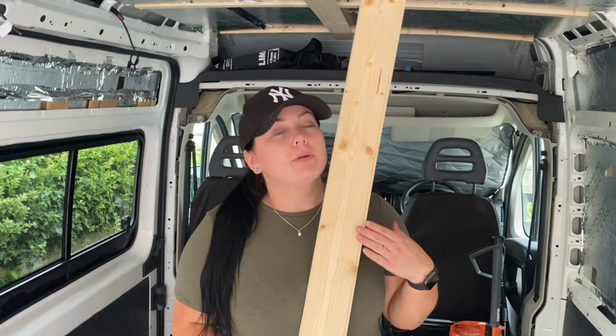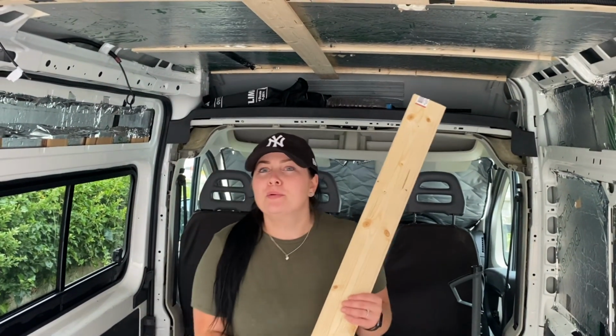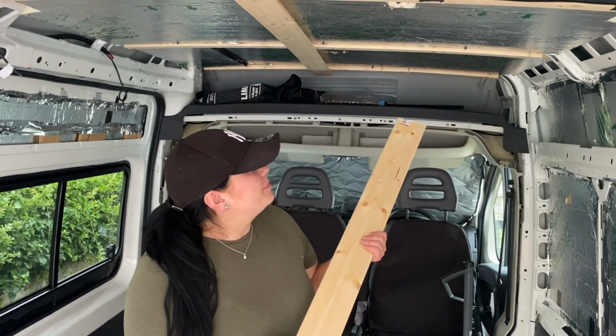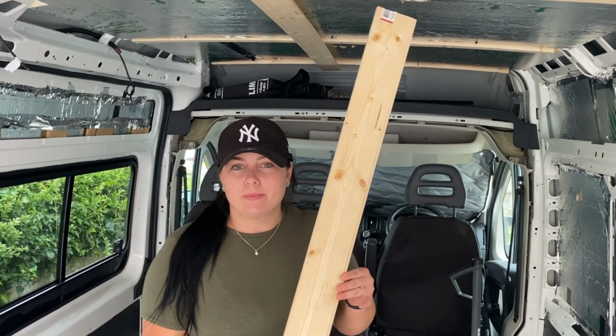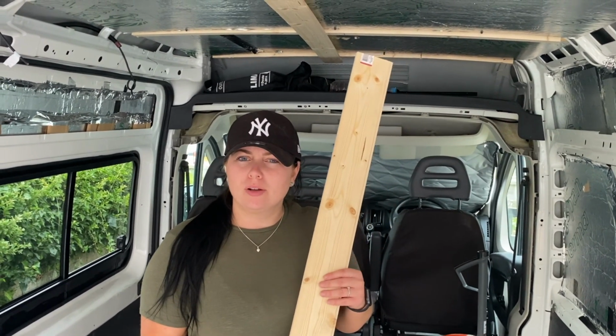Okay guys, so we're just about to fit the cladding. We've gone for wood cladding on the ceiling. We think that's going to look pretty smart, don't we? So we bought this pack of 3-metre wood cladding in Wickes. How much did we pay for it, John? I have no idea, I can't remember.